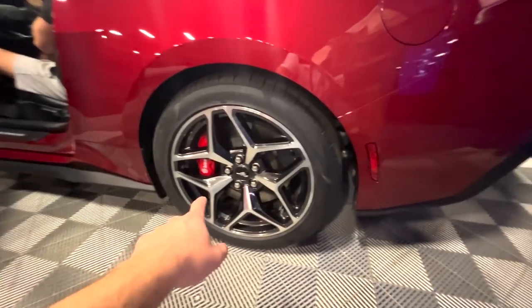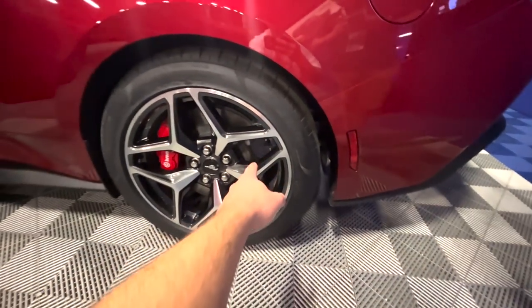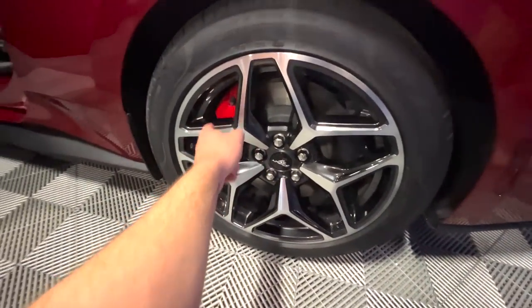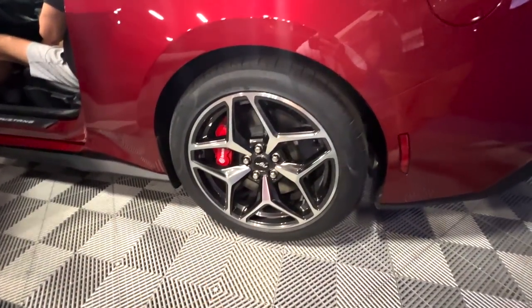So, just so you guys know, this is the emergency brake. That's the same emergency brake that's on the GT500. That's electronic, and then this is for the drift brake. That is the one that will lock up once you pull that handle. It's got a 6-piston in the front, 4-piston in the rear.